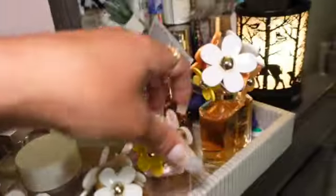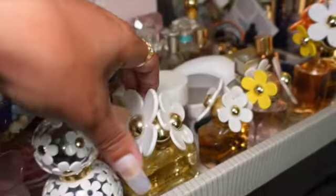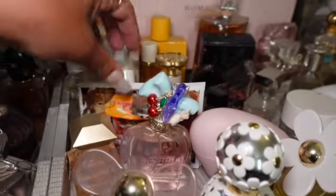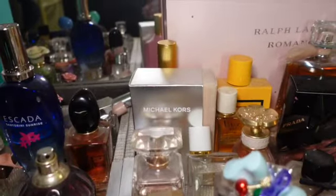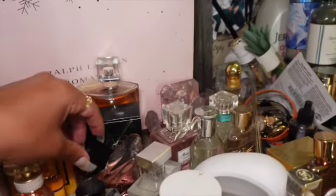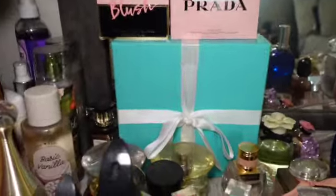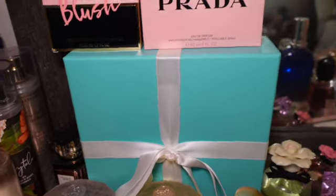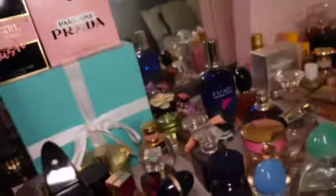Here's all my Daisies by Marc Jacobs, all in the front. These are pictures from Chuck E. Cheese for my kids. So those are my new ones. Oh, the Tiffany and Co. one, have that as well. So yeah, not much else.